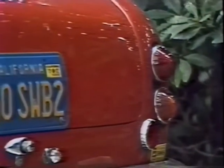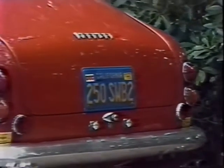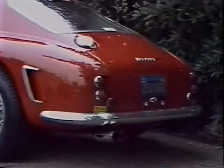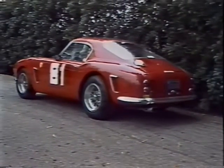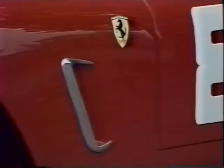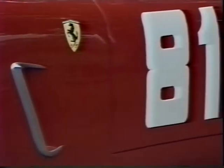Throughout its three-year production run, 175 250 SWB models were constructed. Most had steel bodies with aluminum doors and lids. An all-aluminum version, as seen here, was also produced. The competition version also included plexiglass side and rear windows and aluminum trim, including aluminum bumpers.